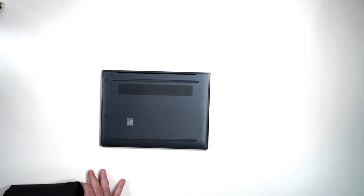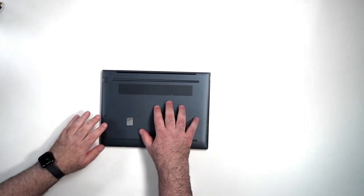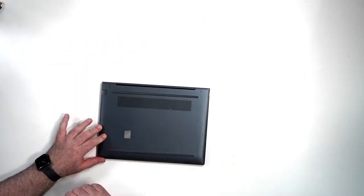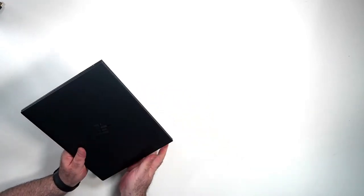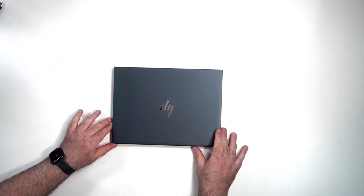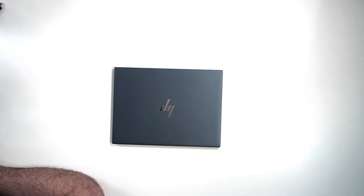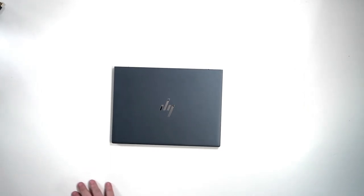So that's the internals. So tell me how easy it is to upgrade the RAM and the SSD in the Mac. Well, this one you can't upgrade the RAM. That's the one thing that I'm not happy about. And I talked about that in the video. All right. So looking good so far.